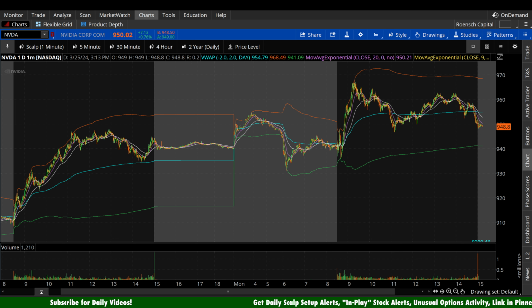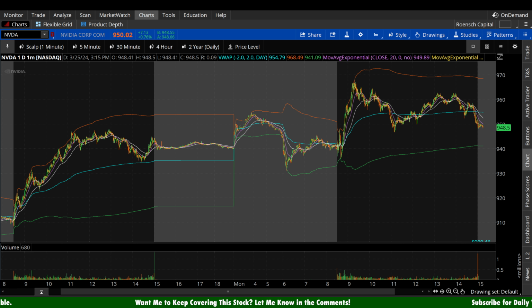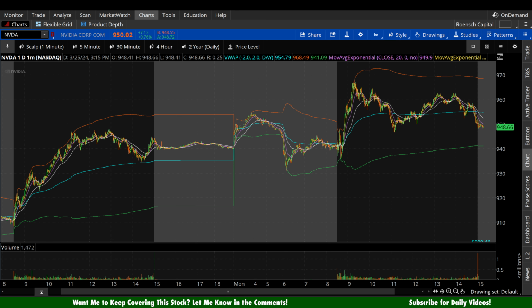Today we're taking a look at Nvidia stock, ticker symbol NVDA, on a variety of time frames in anticipation of the next trading day, Tuesday, March 26th. Nvidia stock today, Monday, finished the day up $7.13 a share, plus 0.76%. We are creeping higher with a nice push off the open this morning after a little bit of a pop and fade. Then we got that nice push.